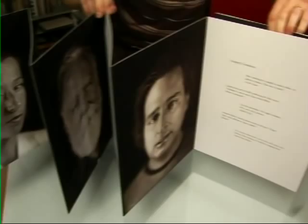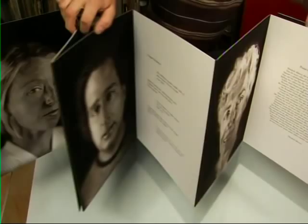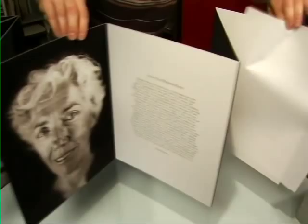Each poet is photographed, and they're very famous poets. And usually you don't see a full portrait of a famous person accompanied by what he's written. And this is what makes this book double whammy. The book isn't just to be read.